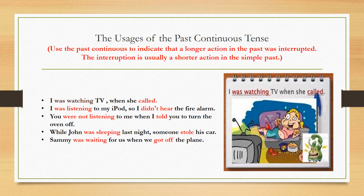Another example. I was listening to my iPod, so I didn't hear the fire alarm. Did I start listening to my iPod before the fire alarm was activated? Yes. Was the action of listening to my iPod in progress when the fire alarm was activated? Yes. Did I stop listening to my iPod? No. Why? Because I didn't hear the fire alarm. So where is the longer action here? Listening to the iPod.